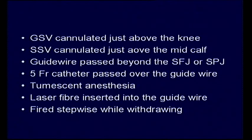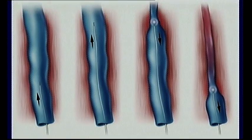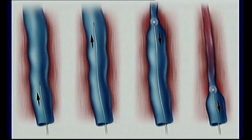Now, before introducing the laser, tumescent anesthesia, that is local anesthesia, should be given all along the length of this vessel. This helps to cool the vessel. Therefore, the heat produced in the vessel will not perforate the vessel. Now, through the catheter, a laser fiber is guided into the vessel, and the laser is fired stepwise while withdrawing. This is an illustration. You can see the catheter and the laser tip. It is introduced into the requisite site in the vein, and the laser is fired while withdrawing, so the varicose vein will be ablated.